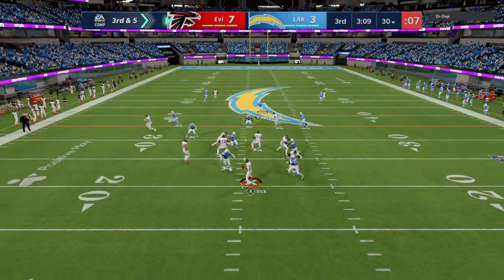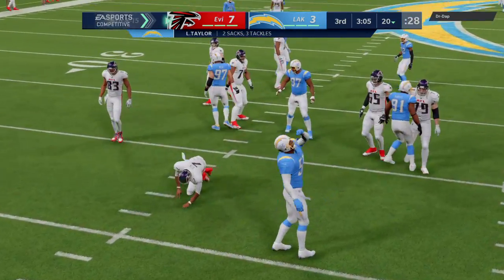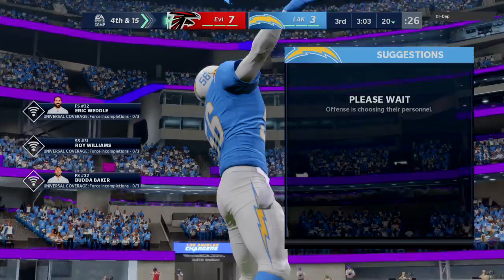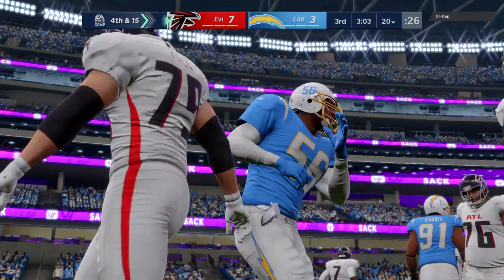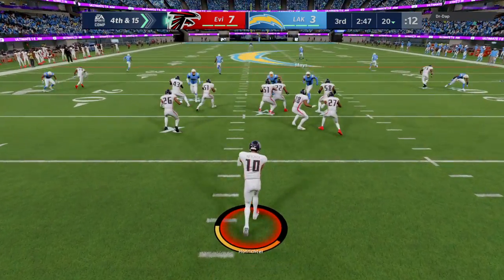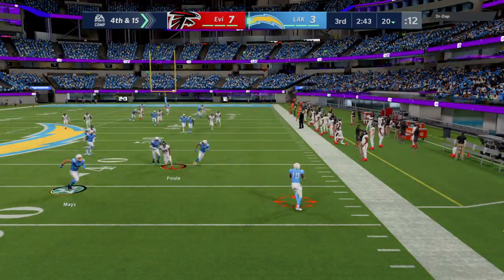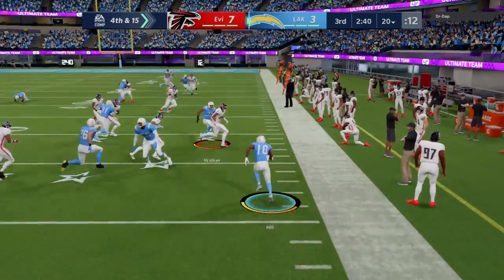Vic readies to throw. Chargers able to get the pressure and bring him down. Lawrence Taylor able to drop him that time for his second sack of the evening. That would be exactly what they were looking for coming out to start the third quarter. Get a sack, get off the field, get the momentum going in their direction. Get the ball back to your offense, right? Get that momentum because, hey, this lead is very, very slim.